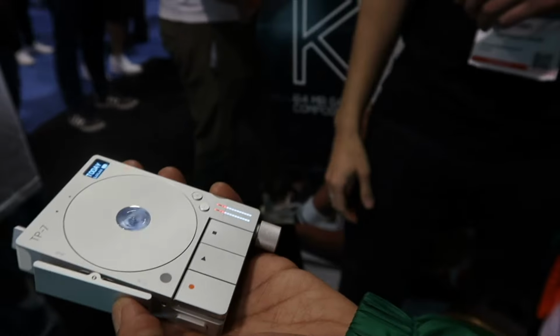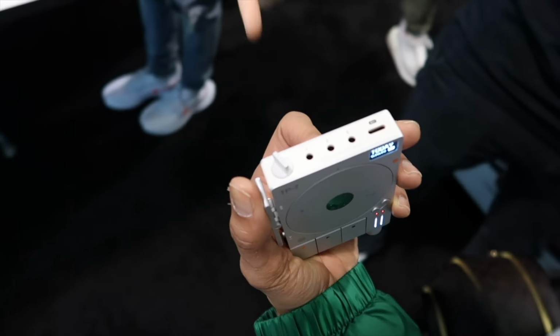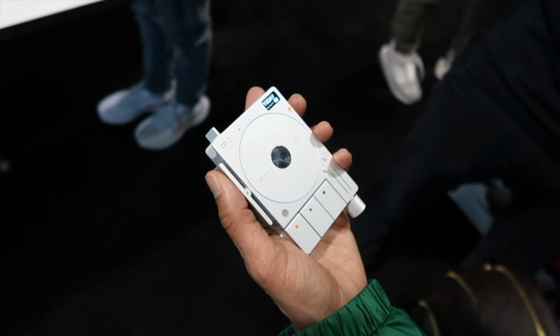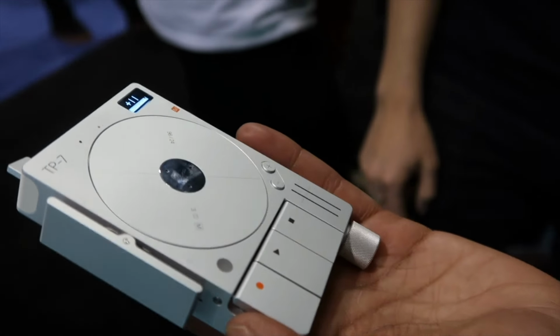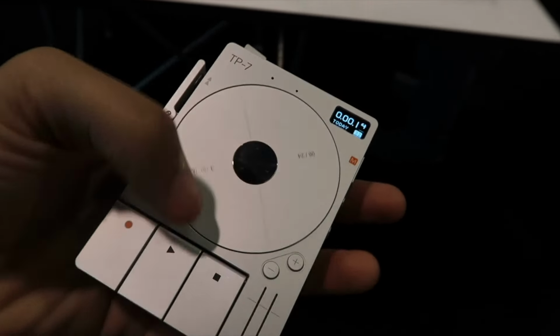I see. Yeah. This one, yeah, exactly, is a USB mic. Oh, I see. That's what's right with that mic. Then you can change the speed of the... Oh. No. Yes.